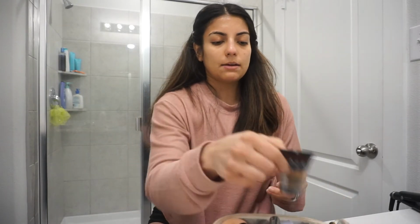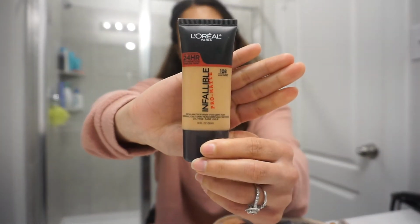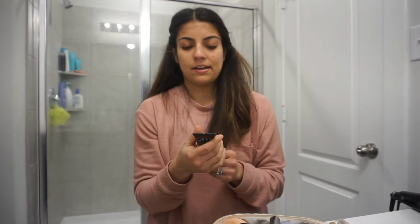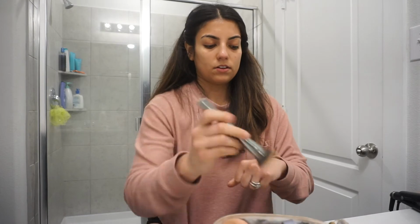So first, I am going to use this Infallible Pro Matte by L'Oreal. I have been using this for a very long time. I wouldn't say it's a standout to me, but I wouldn't say I hate it either. I use it because I feel like I am not a huge makeup person anyway, so I don't need much coverage. So I'm just gonna go ahead and put that on. And usually I just put it all over my face. Like I said, there is no technique whatsoever to what I do.